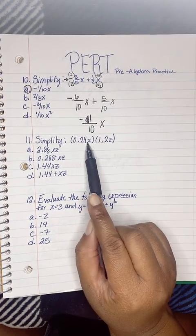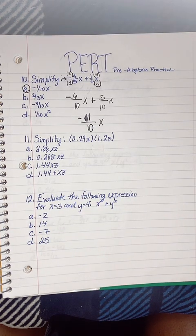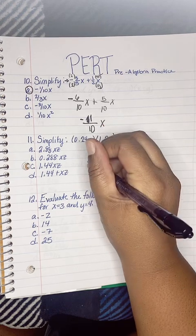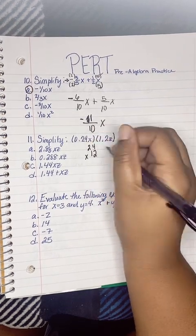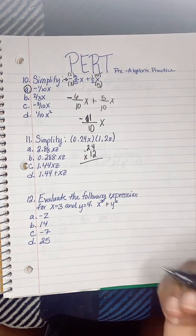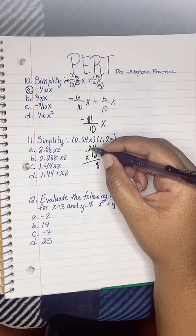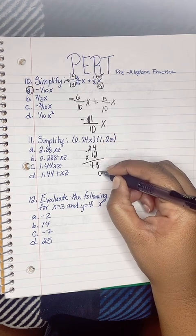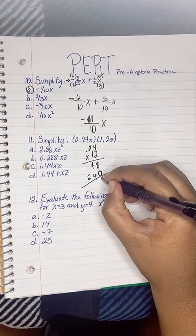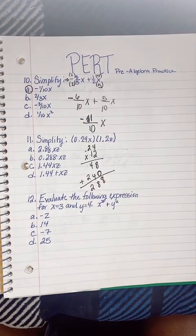Okay, so simplify. 0.24x times 1.2z. Ooh, right? So if we're not using a calculator here, we're going to do 12 times 24, okay? We're going to worry about our decimals later. So let's just do 12 times 24. So 2 times 4 is 8. And then 2 times 2 is 4. Carry the 0. 1 times 4 is 4. And 1 times 2 is 2. Okay. So we have 8. 4 plus, we're adding, 4 plus 4 is 8. And we have a 2.